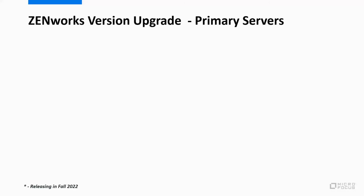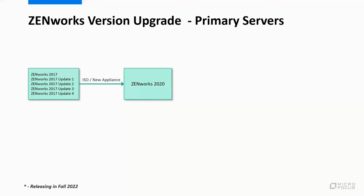There are different upgrade paths for primary servers and managed devices. Let's talk about primary servers. If you're on any version of ZENworks 2017, that means either 2017 itself, Update 1, 2, 3, or 4, you can directly upgrade your primary server to ZENworks 2020 using either the media installer, or if you're running the ZENworks 2017 appliance, by migrating to the ZENworks 2020 appliance.